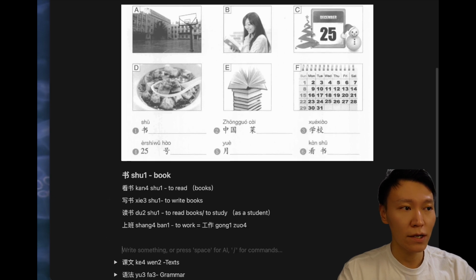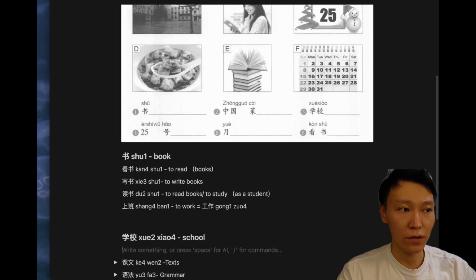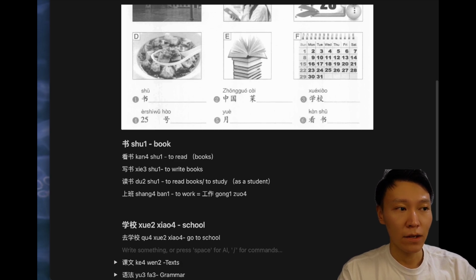That is 书. The second thing we need to talk about is 学校. 学校 means school. So you can say go to school, 去学校. Or 在学校. 在学校 means be at school or be in school, to talk about where you are.